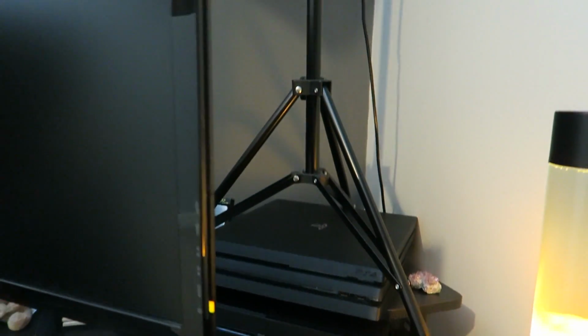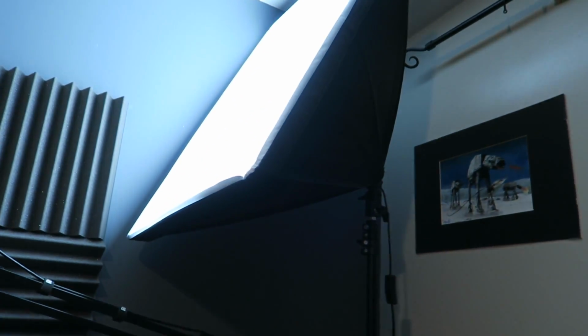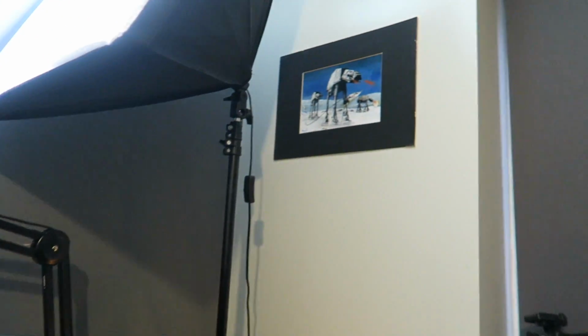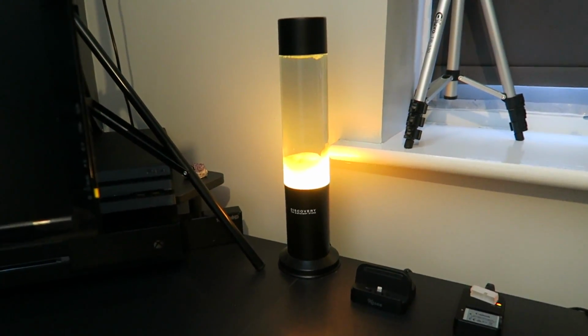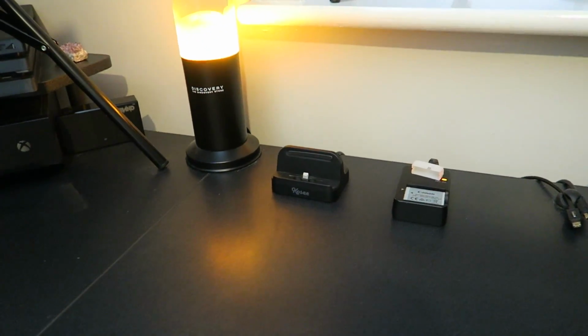And then just obviously above it is the light that's used to basically give better lighting to the room for the streams, as well as just a little picture there as well. We've got the lava lamp across here, which, everyone loves the lava lamp. And then my phone normally goes in there.